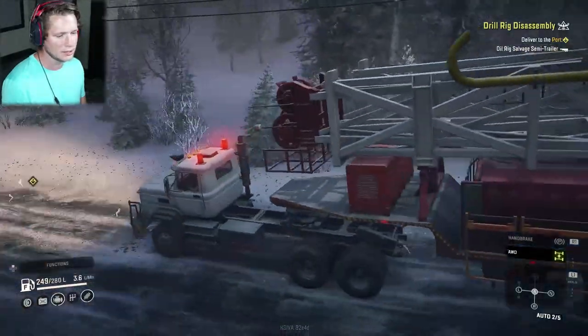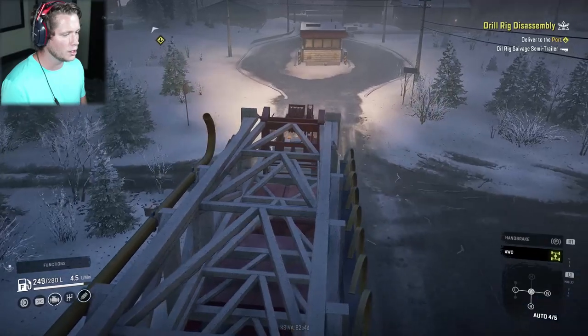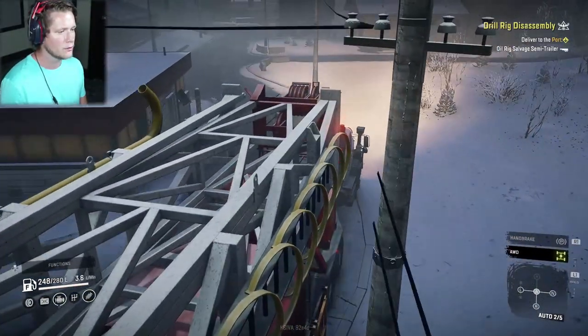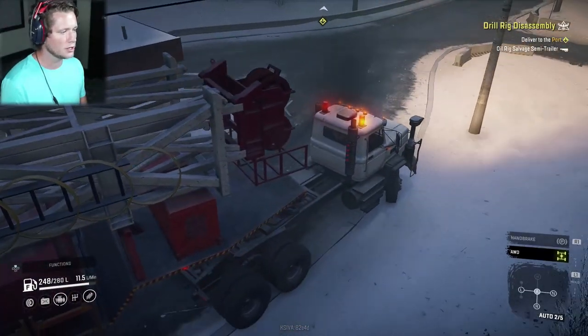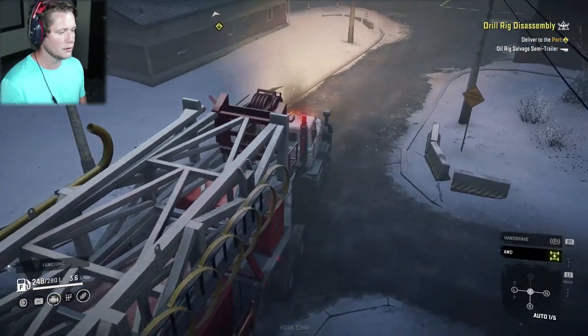Kind of seems like we're stuck on something. No, we're good, okay. We've taken some big trailers through here before. We know we kind of have to hop the curb a bit. Kind of go in straight, take a left, come out straight. Helps us out quite a bit.